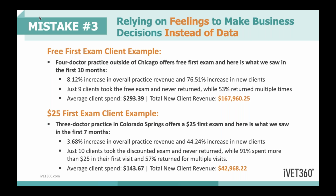Same thing here, we're seeing a nice return, right? We had, again, in the first 7 months for this 3-doctor practice outside of Colorado Springs, about a 4% increase in revenue and about a 44% increase in new clients, right?